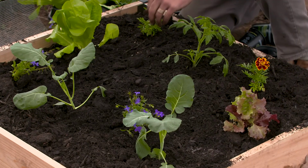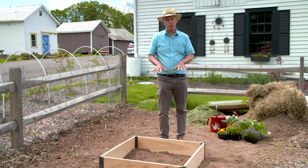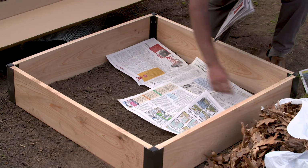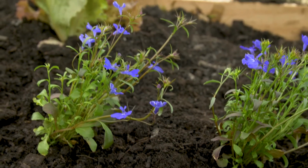Now, this is not a new technique. It's one that's been used worldwide for centuries, but it's really having a new revolution coming about as people are discovering it as a great way to mimic what happens in nature and doing it in your vegetable garden. Instead of digging and tilling and turning the soil, we're gonna create layers on top of the soil that are gonna break down, creating very compost-rich soil that'll be perfect for your plants.